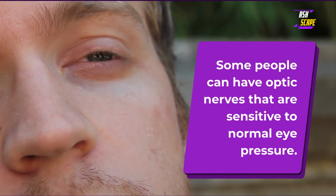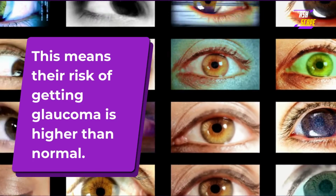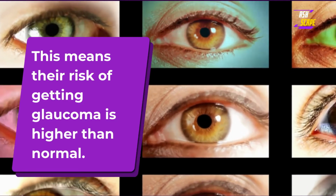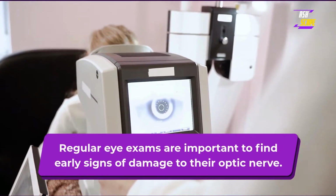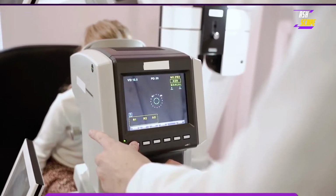Some people can have optic nerves that are sensitive to normal eye pressure. This means their risk of getting glaucoma is higher than normal. Regular eye exams are important to find early signs of damage to their optic nerve.